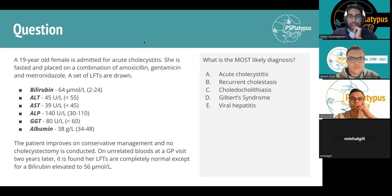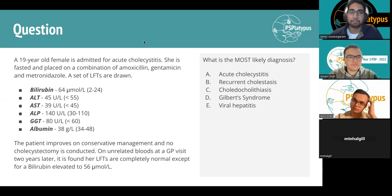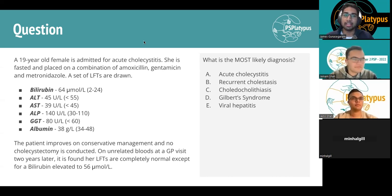All right. I think most of the answers that I've seen filtering so far have been along the same lines. So let's talk about what's happening here. Now, I've been mean here, which seems to be a bit of a trend today. But the set of LFTs you have here are not actually the LFTs you're evaluating for the purposes of this question, right? So she's got elevated bilirubin, elevated ALP, and elevated GGT, because she has acute cholecystitis, all right?